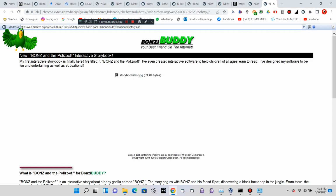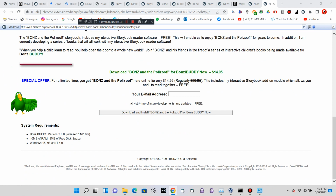The story, Bongs and the Polyzoof, is about a baby gorilla named Bongs. The story begins with Bongs and his friend Spot. They discover a black box deep within the jungle. From there, the journey begins. Bongs and Spot travel the jungle sharing their new discovery with all their friends. I wait for you while you examine my new interactive storybook, Bongs and the Polyzoof. And remember, you can click on my tummy when you want to continue.